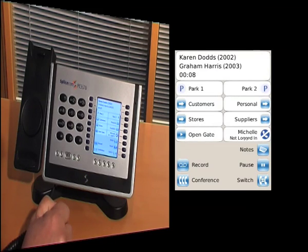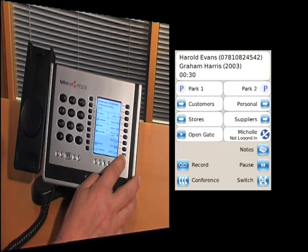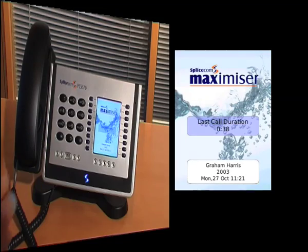When Karen answers the call, I have the ability now with additional icons on the screen to switch back to Harold. I can see that from the display at the top as to who I'm talking to, and if I switch back to Karen again, I can see that. And maybe it's a good idea to conference everyone together, and at that point I can even record the call. To step away and leave them talking, I simply unconference and hang the call up.